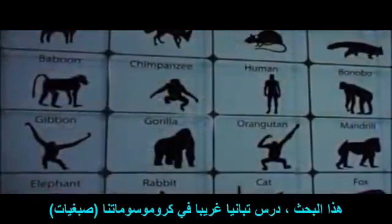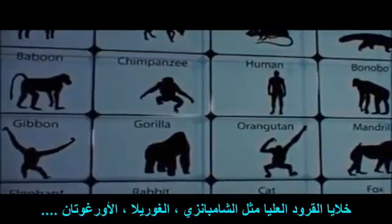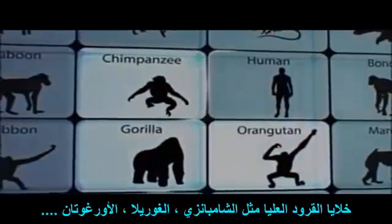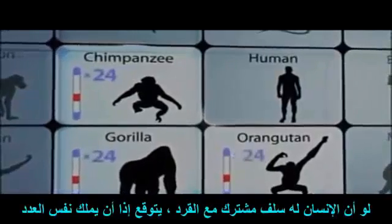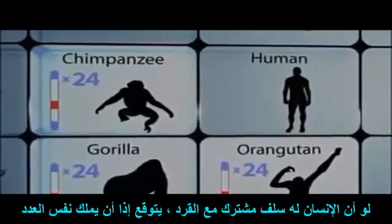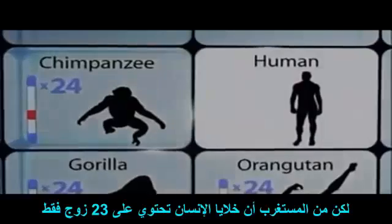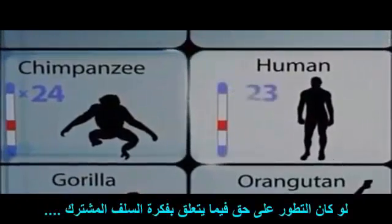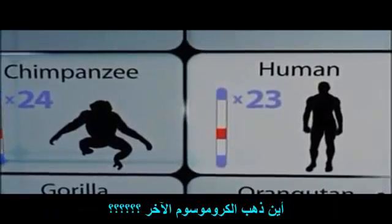That paper explored a curious discrepancy in our chromosomes. The cells of all great apes, like chimpanzees, gorillas, and orangutans, contain 24 pairs of chromosomes. If humans share a common ancestor with apes, you'd expect us to have the same number. But surprisingly, human cells contain only 23 pairs. The question is, if evolution is right about this common ancestry idea, where'd the chromosome go?